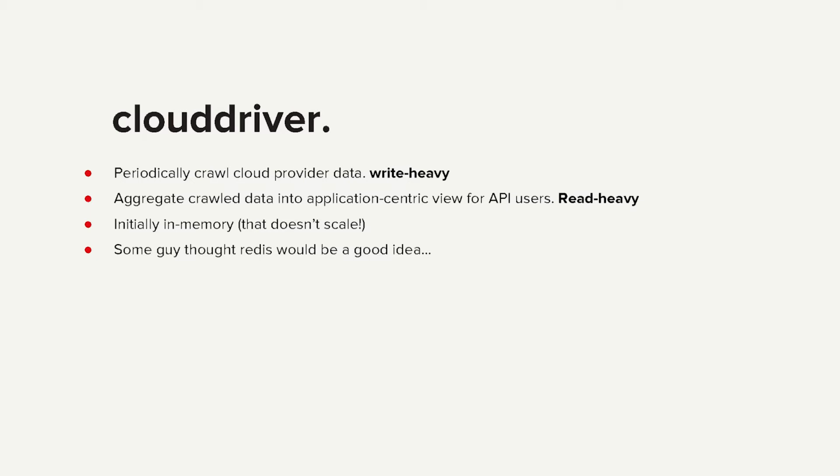When we initially started out, we first implemented that in memory. It was great, but that doesn't scale past one node because we can't build a sane system where each node has a different view of the world. There was some guy that thought it would be a good idea to put that stuff in Redis, because then we could scale the caching. It would all index somewhere centrally. We could scale the API reads. They would all read from the central spot.